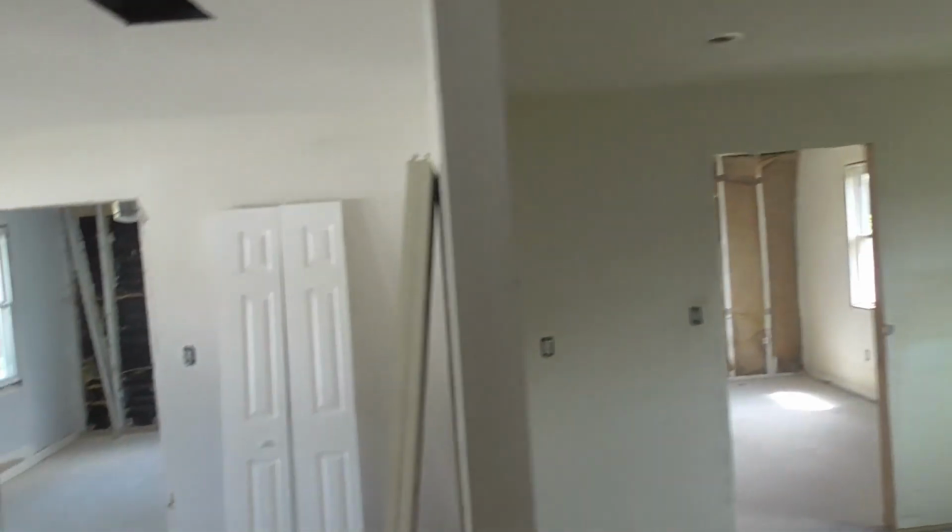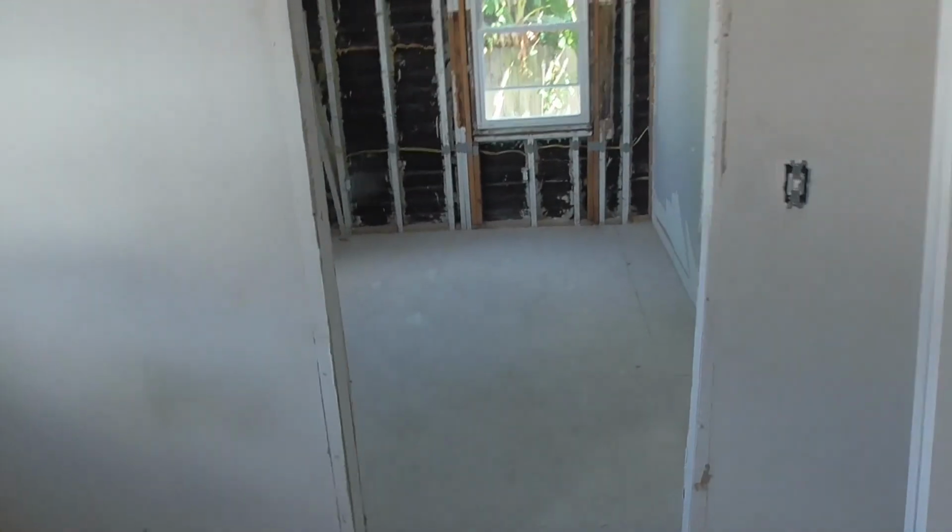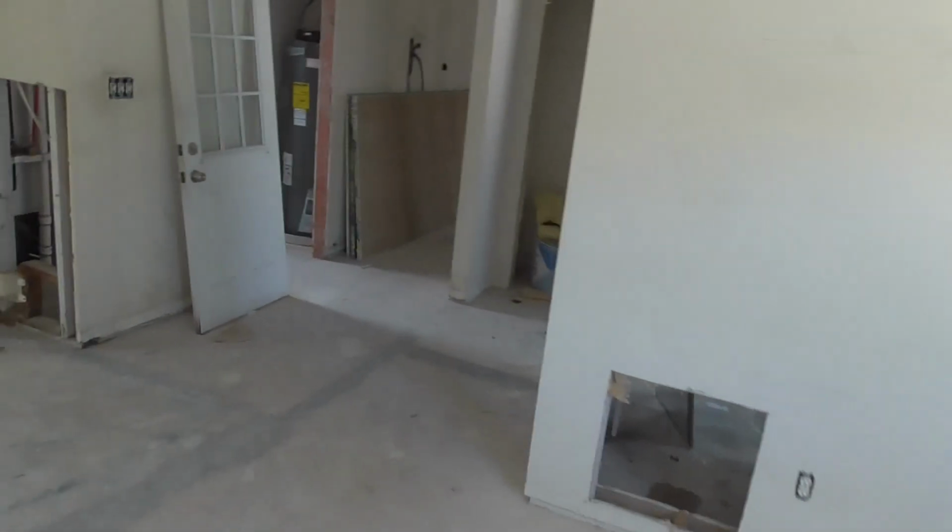So we buy houses like this pretty regularly. This is definitely a typical house that we buy. We're generally buying houses that are like this. They're half renovated. Sometimes they're just not renovated, but they're falling apart. They have issues: holes in the roofs, termite damage, that sort of stuff.